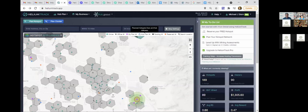And these blue ones are ones that somebody else planned. It would be purple in their back office, but we see them as blue when we look at them in our back office.